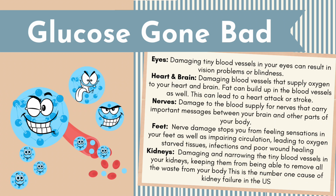All right, so remember the caption that we had over our little type 2 diabetes slide, where the little blue glucose guy was stating, well, we can't get into the cell. I guess we're going to have to find something else to do, right? So what is that something else that these guys are going to do? Well, it is not going to be anything good. This is a tale of glucose gone bad.